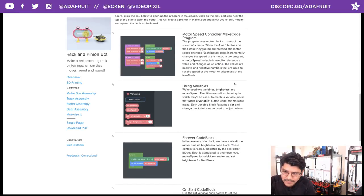We're using variables to set up our motor speed and our NeoPixel brightness. When you create a variable, you're basically naming something. So in this case, it is the motor speed and the brightness. Whenever you create a variable, you get two different blocks associated with that variable. You can either set that variable to a value, or you can change that variable by a value. So with those two blocks, you can set or change values of a variable.